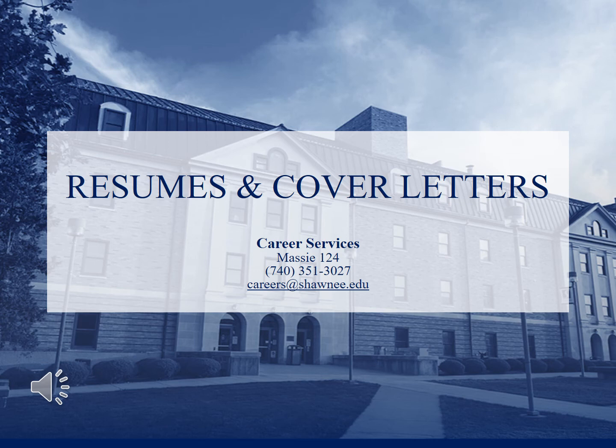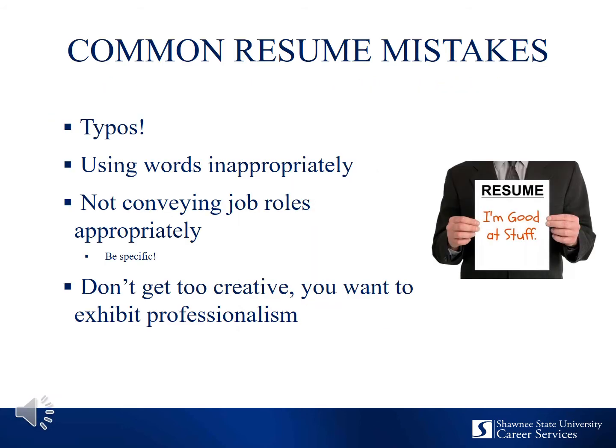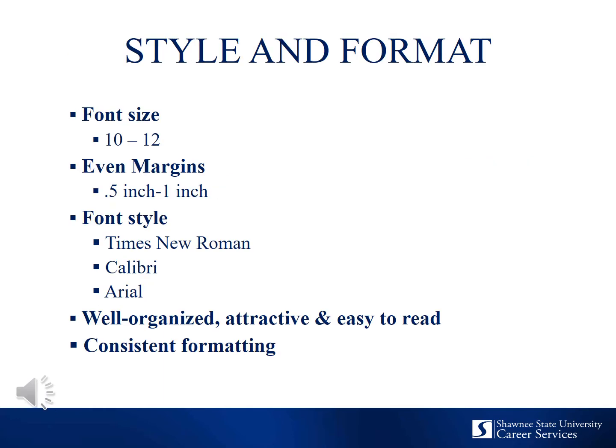This PowerPoint is going to be about resumes and cover letters, two of the most vital pieces of documentation that you're going to have for applying to a job. The purpose is to get you an interview, not the job, by communicating your knowledge, skills, and values. Common resume mistakes are typos, using words inappropriately, not conveying job roles appropriately. Don't get too creative, you want to exhibit professionalism.